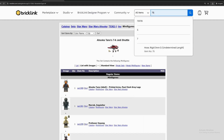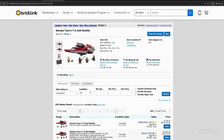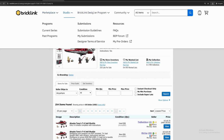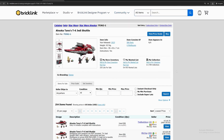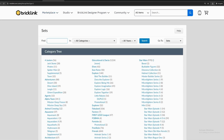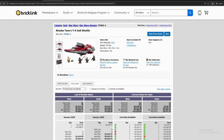So the set is 76362. Let's see. I forget how to look up the part out value. I haven't looked at it in a long time, and they did change everything on here. So I will have to check on that. Anyway, if I figure that out by the end of this, I'm not sure. But what I'm basically saying is this guy from a part out value is really high.